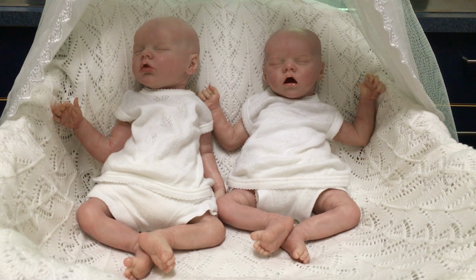It's a full body silicone, and there aren't many versions of that doll out there, maybe 5 or 6. And this scammer was saying that she had this doll, it was for sale, and to contact her if you're interested. I think it was on Facebook. Don't quote me on that.